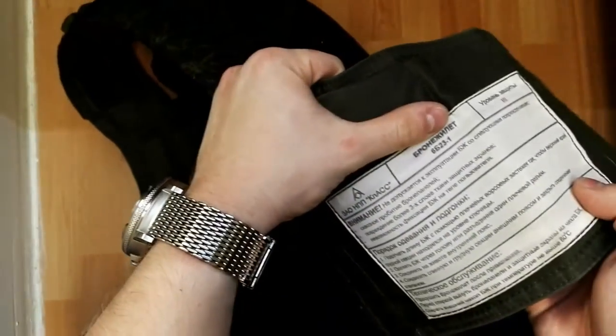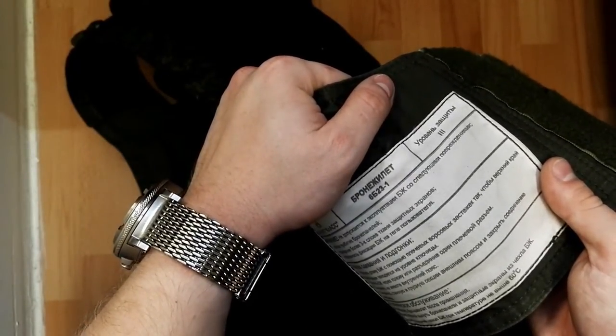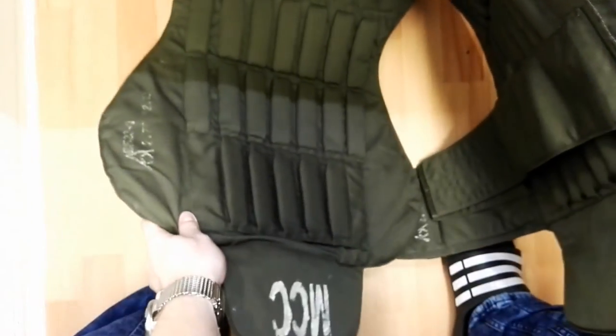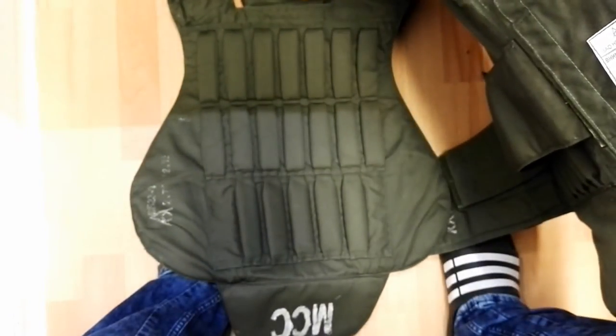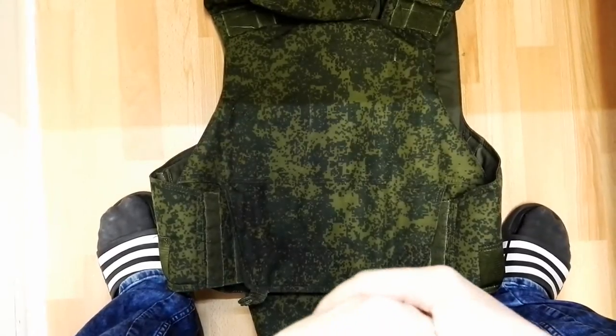And here is what I wanted to show you. It is 6B23-1, like I told you, and I ordered size 2, and this looks like it is size 3. So I hope this will fit me. If not, I will not be so happy about it. Regarding the rest, as you can see, it's got some nice lettering there, MCC, and maybe MSS. This should be genuine, not a replica. And this should help you breathe in the summer when you're wearing it. This was mainly used in the Crimea operation, from what I saw. So quite a nice kit, except for the size, which is not my size.